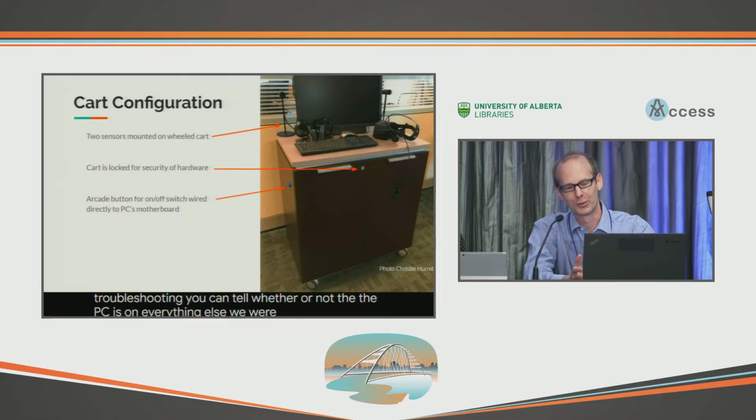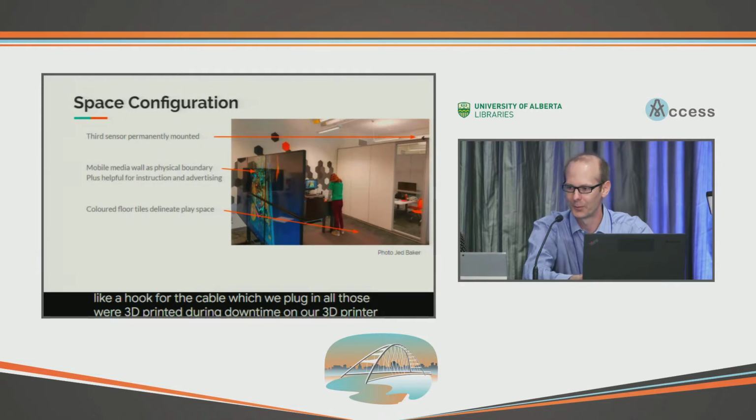Everything else we were able to do with the 3D printer. So all of the grommets, and you can't see it in this picture, but on the back there's a hook for the cable, which we plug in. All of those were 3D printed during downtime on our 3D printer. So, yeah.